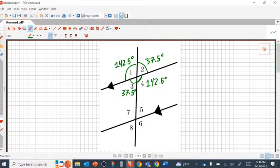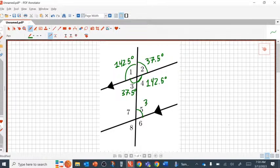Now, here's the cool thing. That thing we really wished was true about these winds up actually being true. Josh, what is actually true about the angles up north here and the angles down south? They are literally the same. So this is 37.5 degrees. This is 142.5 degrees. This is 37.5 degrees. And this is 142.5 degrees.